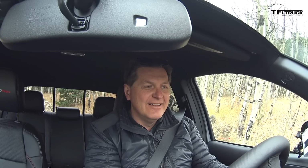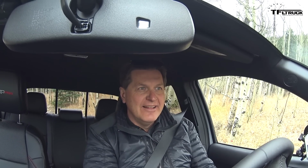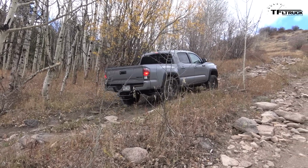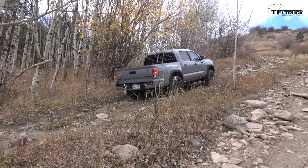We're stuck again. Now it's figured it out. But it's working really hard. This truck is thinking hard.